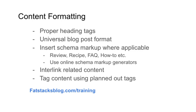Same with recipes, same with FAQ, same with how-to. There are lots of different types of articles that can have their own specific schema markup. It's important to learn this and then do it. And I'm going back and I'm doing this. I really started doing this in 2020, and I think it's making a big difference. So you can use online schema markup generators. I don't like the plugins at all. I don't use them. I've tried them. I just don't like them.